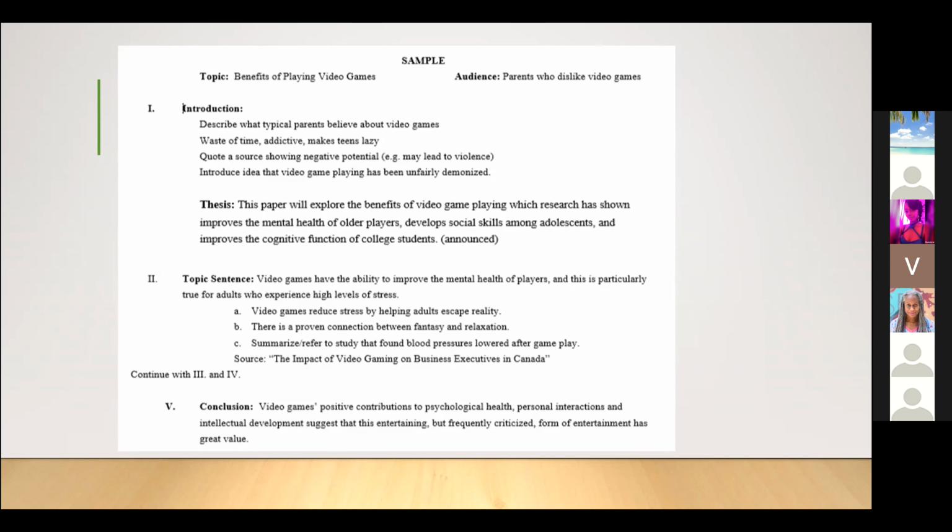And so items A, B, and C might be some of the main points that will be used to develop that paragraph, and the major source that's going to be used is highlighted there. That's the article that's going to ground that particular paragraph. That doesn't mean that you will not quote other sources, but maybe this particular source is the primary source that you will use to support evidence in that paragraph.